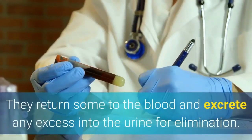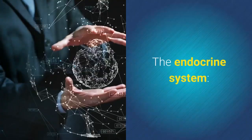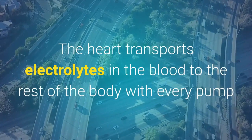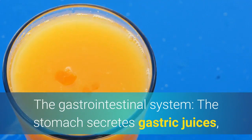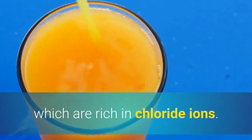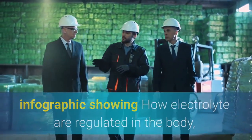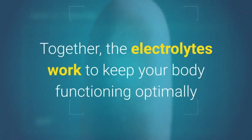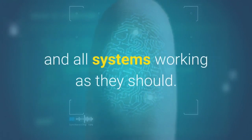They return some to the blood and excrete any excess into the urine for elimination. The endocrine system. The vascular system, the heart transports electrolytes in the blood to the rest of the body with every pump. The gastrointestinal system, the stomach secretes gastric juices, which are rich in chloride ions. Infographic showing how electrolytes are regulated in the body, from the cardiovascular system to the gastrointestinal process. Together, the electrolytes work to keep your body functioning optimally and all systems working as they should.